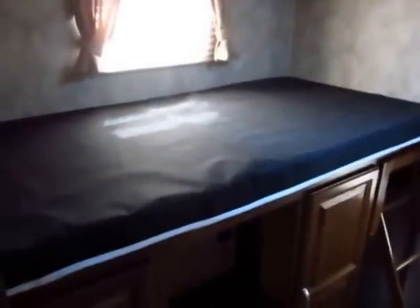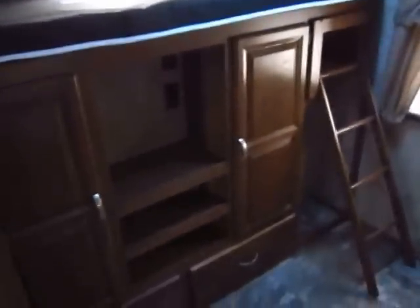And that bunk is slightly larger than most comparable floor plans because this does have slightly deeper slide outs. This bunk over here is definitely larger than a single bunk. It's probably like a 1.5 size. And you see you have all this extra storage space for the kids. We have more dresser drawer space down here.